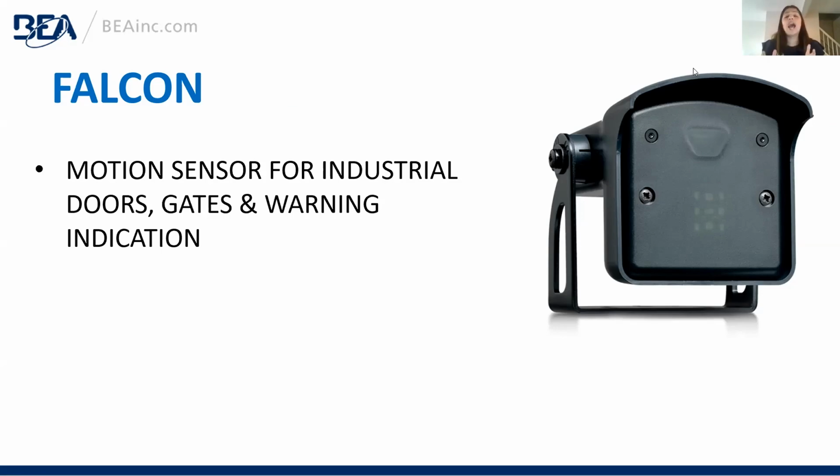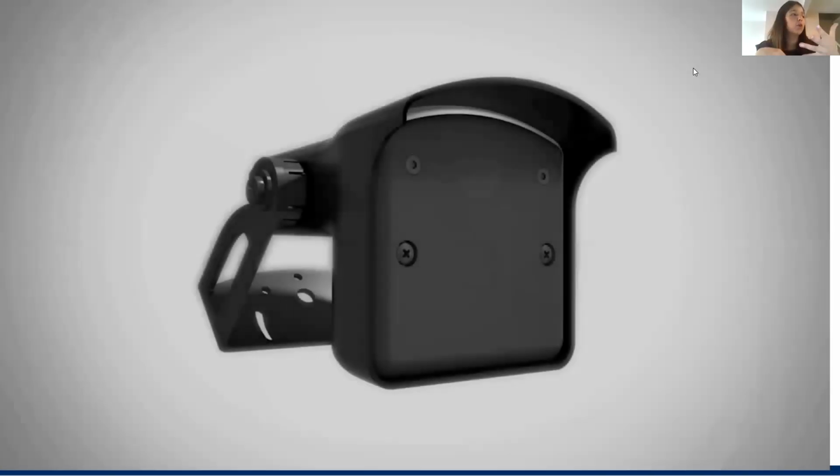But for who hasn't, this is a motion sensor for industrial doors, gates, and much more. As we mentioned before, we do have some relays here, and you can use it for something else. So you can send some warning indications in your warehouse and much more. But at the end of the day, it's just looking for moving objects going towards the door and towards the sensor. So here we're just going to see an overview of this sensor.